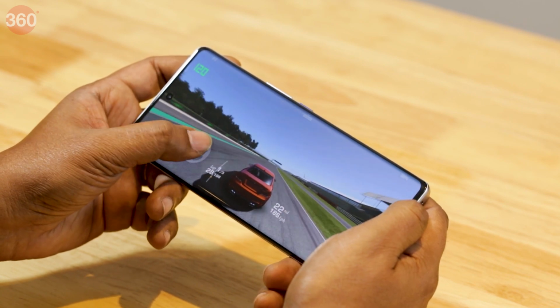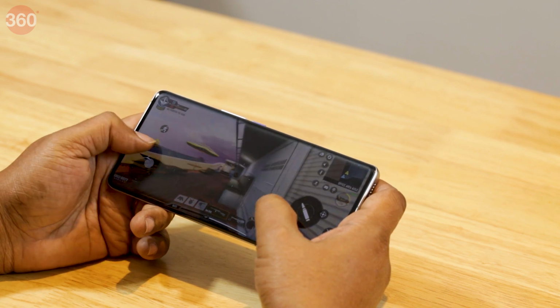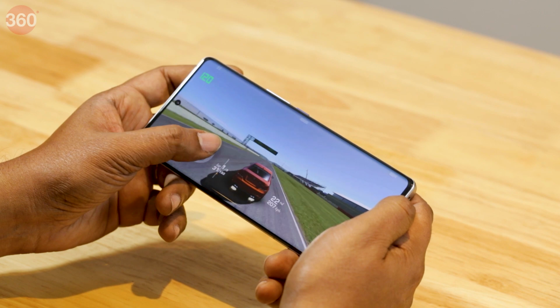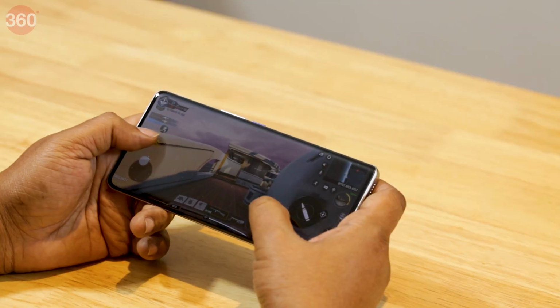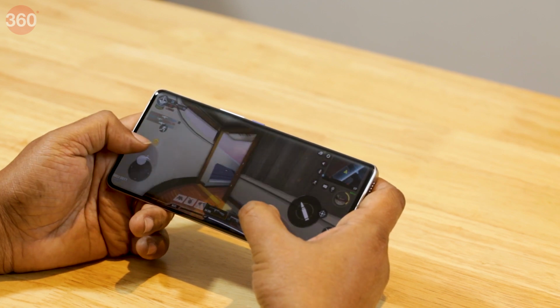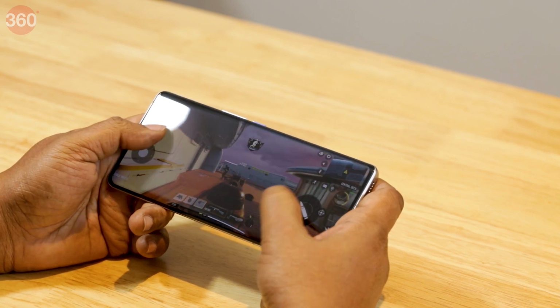The display's touch sampling rate was spot on, and we did not notice any lag while playing FPS titles. As for the 120Hz refresh rate, only a few games such as Real Racing 3 and Subway Surfer seem to take advantage of it. The frame interpolation feature, which claims to make use of the IDC to bump up the frame rates and make gameplay appear smoother, did not appear to have a noticeable effect.